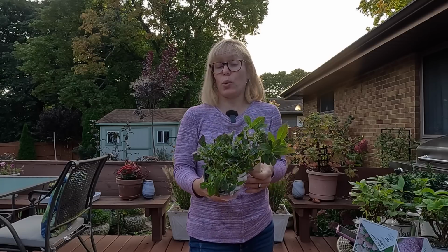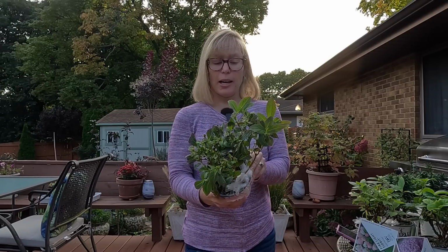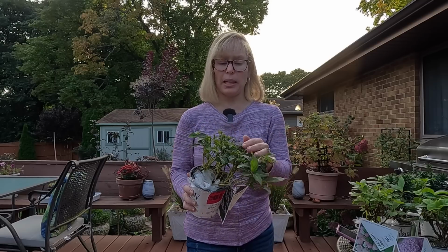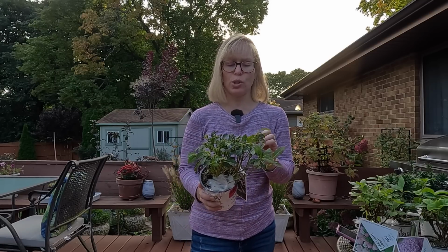And this one stays really small. This one is 1.5 to 2 feet tall and wide. And again, moist but well-drained soil. That's just kind of the preference of pretty much every single hydrangea out there. And then sun to part shade. And again, that will just really depend on the location in which you plant it.